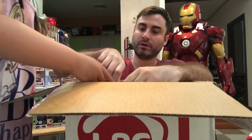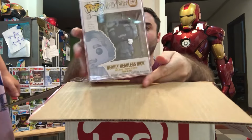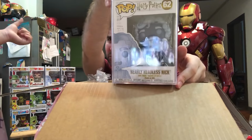Okay, now we're gonna pick out another one. This one. We got the bird! Okay, the next one coming out is Nearly Headless Nick from Harry Potter! Wow! Now, this one, I believe, was a stickered version, I don't know.